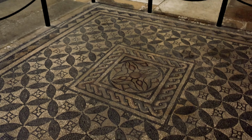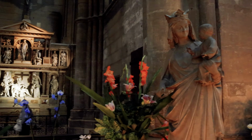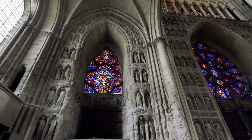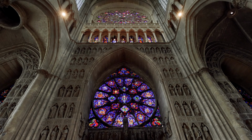It's free to step inside and appreciate this stunning place with so many important moments in French history. Some parts of the church even give you a better sense of just how old this cathedral is. It's a must-visit stop if you've never been here while you're in Reims.